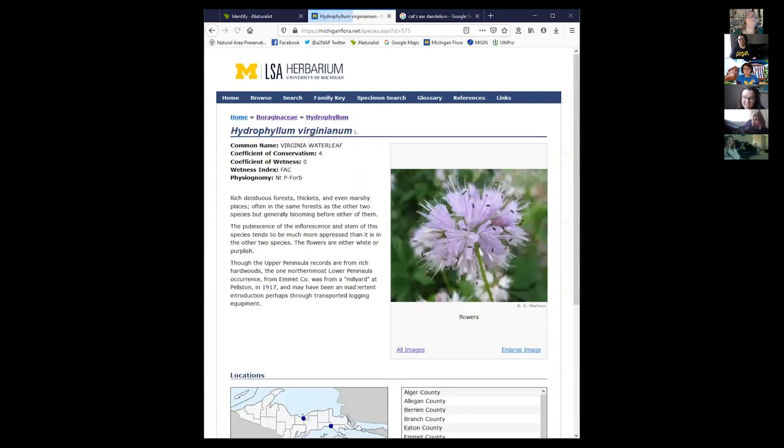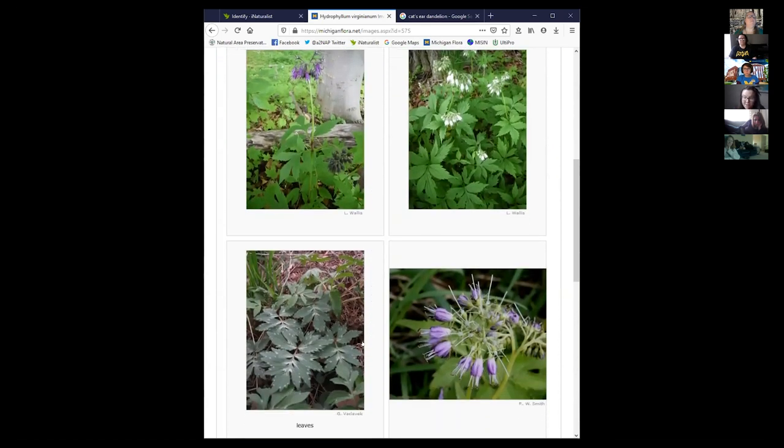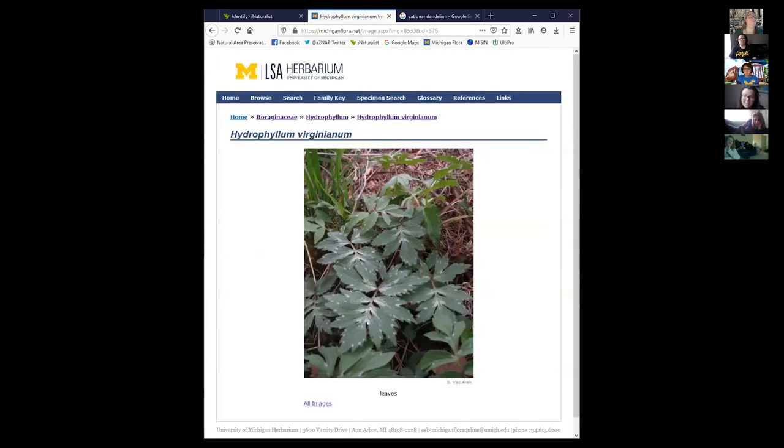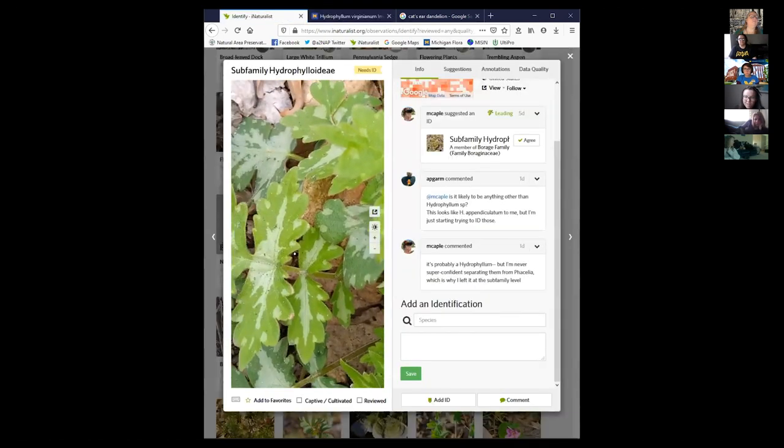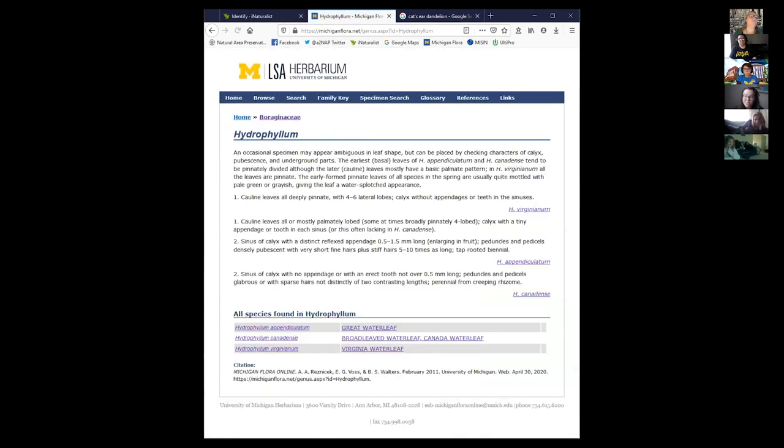And if we go back to Hydrophyllum virginianum and look again, so there's a lot of back and forth comparison. I actually think that this is Hydrophyllum canadense based on these leaves, to me, look sharper. So we're looking at whether the teeth of the leaves are sharp or round on the end. And so if we're looking at this, these are much rounder. So my final decision on this, if I'm suggesting an identification, is that I think that this is Hydrophyllum canadense.